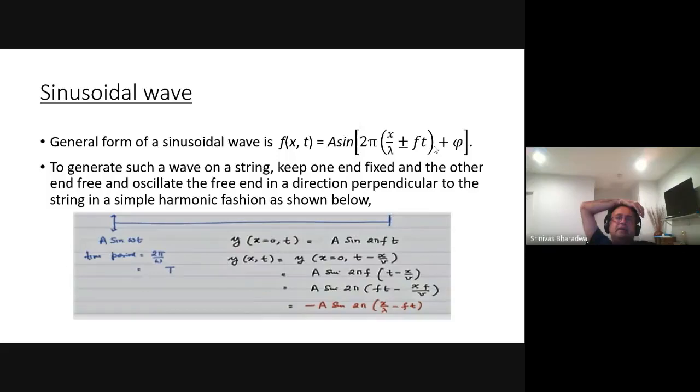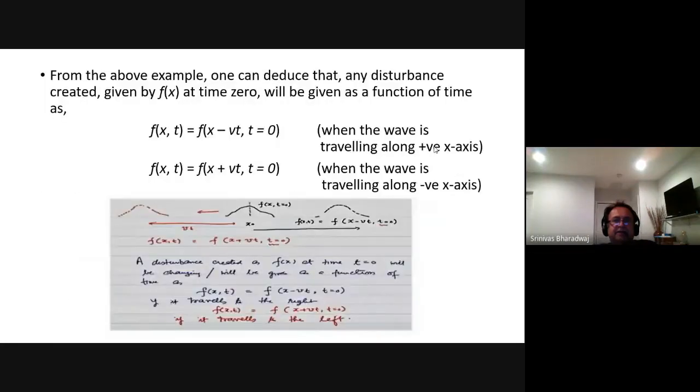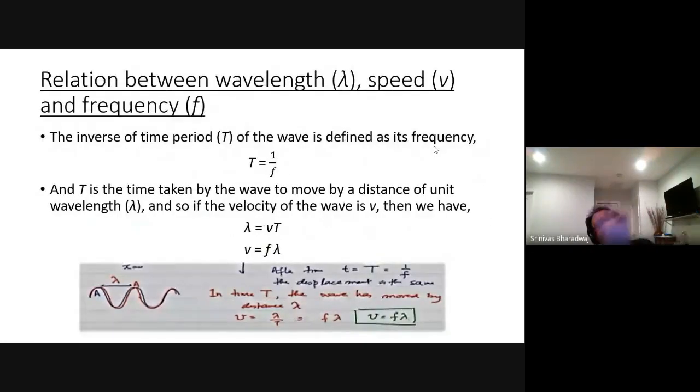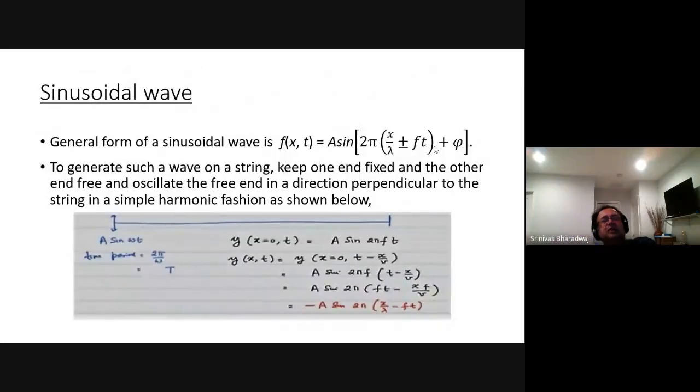But that is just the moving wave, right? We also brought in the x here, if you remember, f of x minus vt. So you also have the x and you have the time varying part of the wave. Okay, so A sin 2 pi times (x by lambda plus or minus f t). Note this equation.